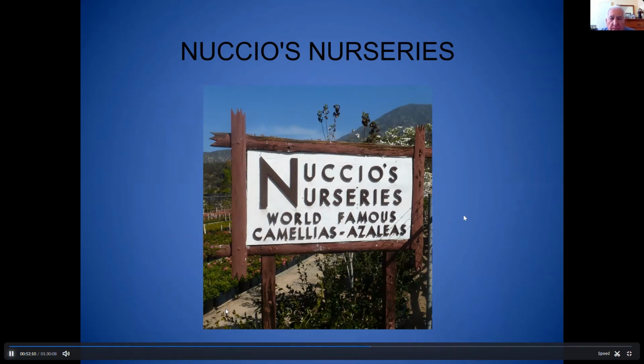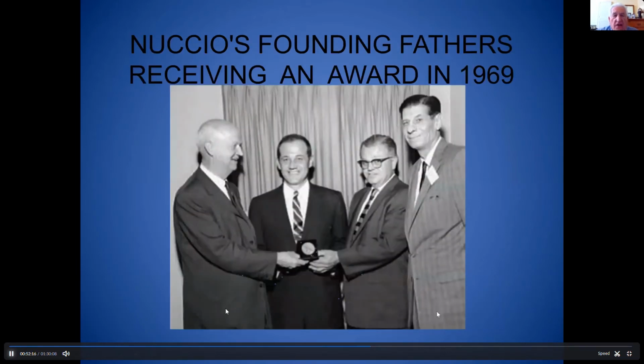Nuccio's Nurseries began when... this is our boys, the founding fathers, from right to left. This is Bill Woodward. He's famous because he started the camellia nomenclature. As I understand the history, Southern California got to do the camellia nomenclature, and the American Camellia Society got to register new camellias. They worked out sort of a gentleman's agreement, and it continues that way today.